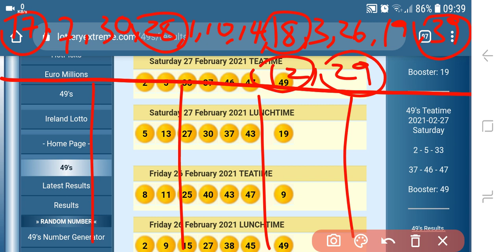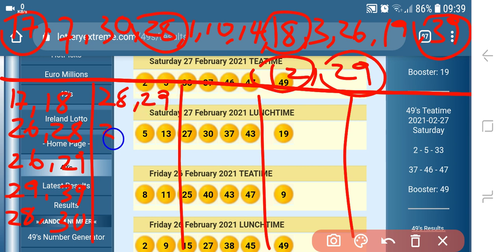Okay, let me write them without wasting much of your time. I don't want to waste a lot of time or make a long video. 29, 39. You see the numbers I was talking about? I paired them. So you have to look at the numbers I paired.